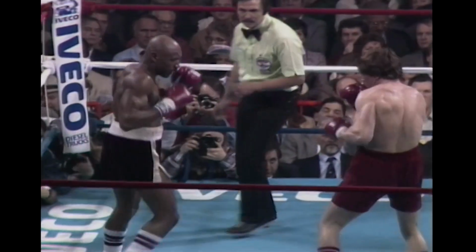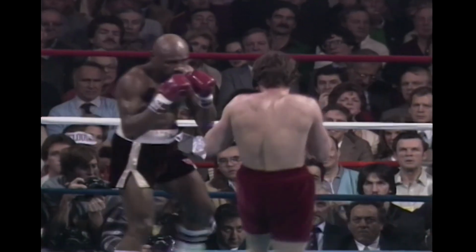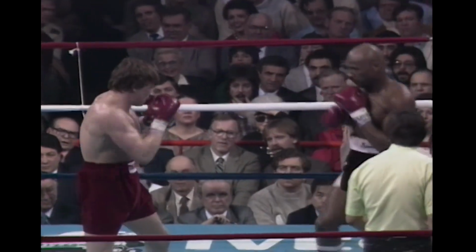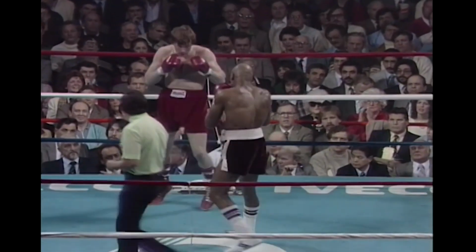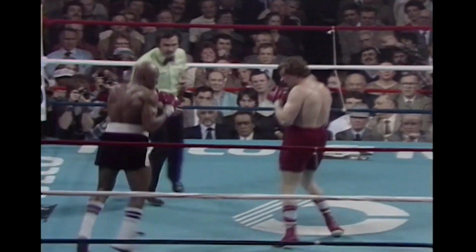However, Davidson is 6'1". Marvin Hagler considerably shorter. It'll be much more difficult for Tony Sibson to fight the fight against Marvin Hagler that he fought against Dwight Davidson, the number one contender at the time. Marvin Hagler scores with an inordinate number of punches. He just does not waste a lot of punches. There's a left hand by Sibson.